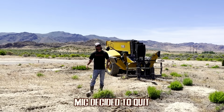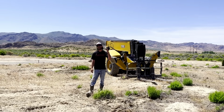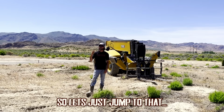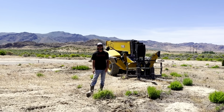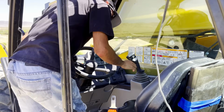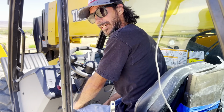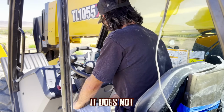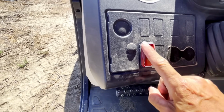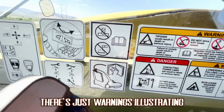We have yet another piece of equipment that's arrived that I've never piloted before or had any experience on. I have watched one YouTube video so far. I don't know if this thing has the same safety precautions as a skid steer, but I'm going to assume it's going to force me to put on my seatbelt here. This thing is like above my belly button. Then boom.